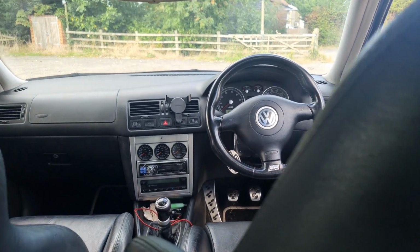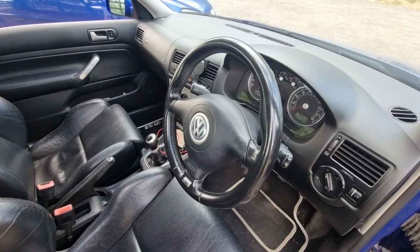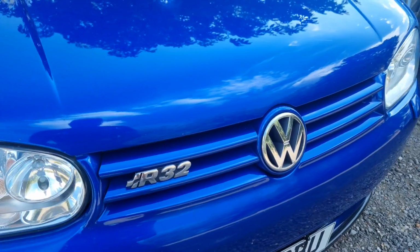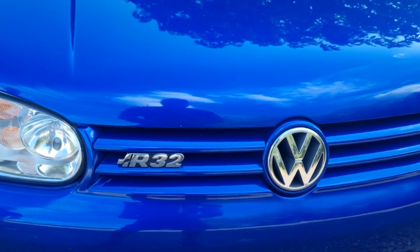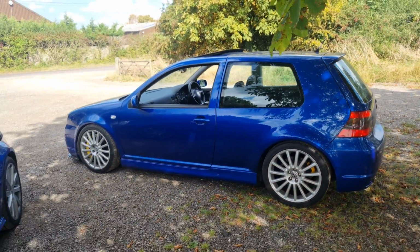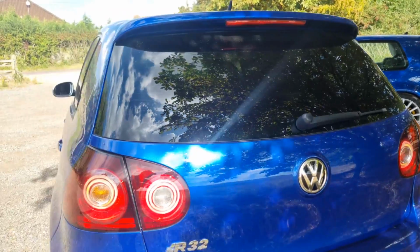Both gearboxes are amazing and I can't fault either one, so it all comes down to which suits your needs and driving style. It's worth noting the Mark 4 is a safer nest egg in terms of investment, but no doubt if you look after your Mark 5, they too will climb in value in the coming years. So if you're looking to buy an R badged Golf, just make sure it's a 32 and no doubt you'll enjoy the experience.